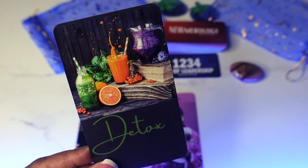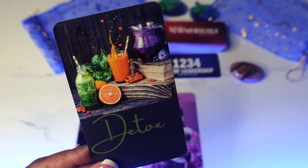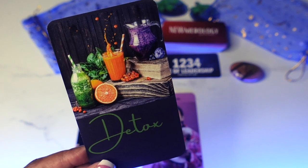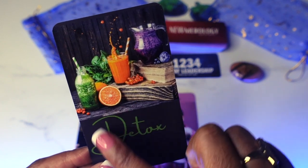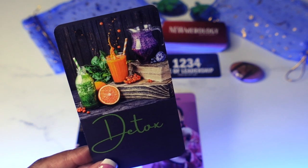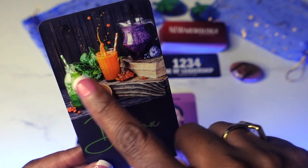Look at that. It's about detoxing. And you can see here, this has to do with your diet. Number one, what are you taking in? What are you taking in? And so when we think about detoxing, what I want you to think of, it's not so much about you trying to pull things out. It's about what are you taking in.